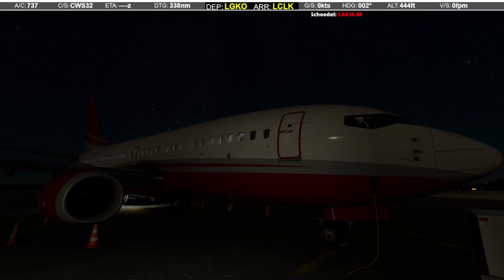I think we have an air time of 59 minutes, a block time of 1 hour 27 minutes. So it'll be a little bit of a shorter haul. As per normal, Kevin is flying along. He's further down the ramp. So it's time to get on board and we'll start getting the aircraft set up and ready to go.